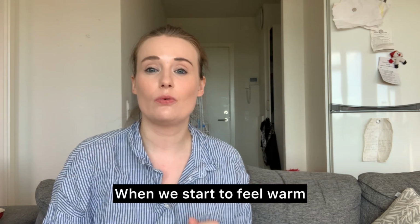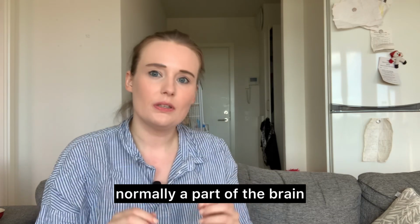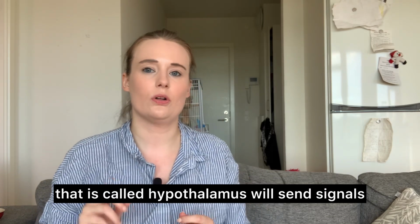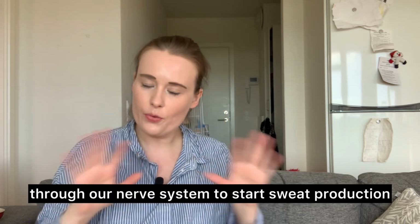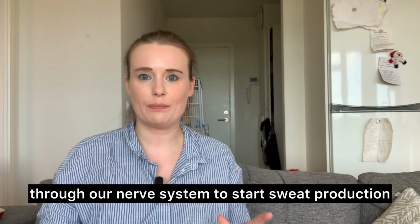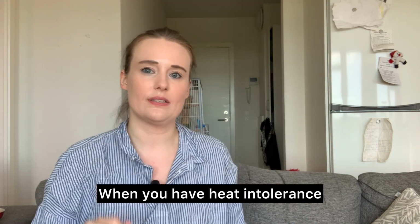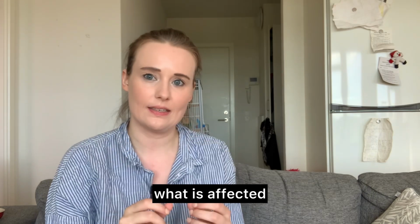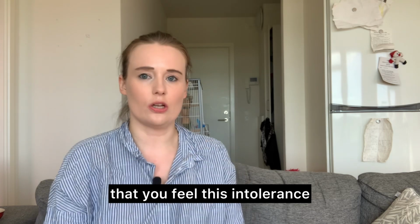When we start to feel warm and really hot, normally a part of the brain that is called the hypothalamus will send signals through our nerve system to start sweat production. And when you start to sweat, the body cools down. When you have heat intolerance, this is usually what is affected and is the reason that you feel this intolerance.